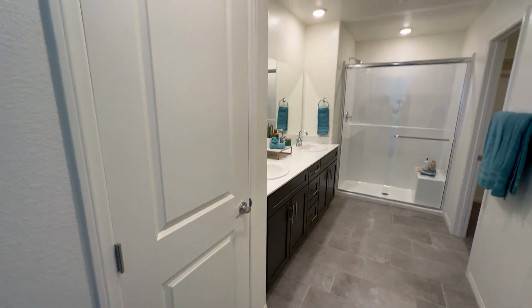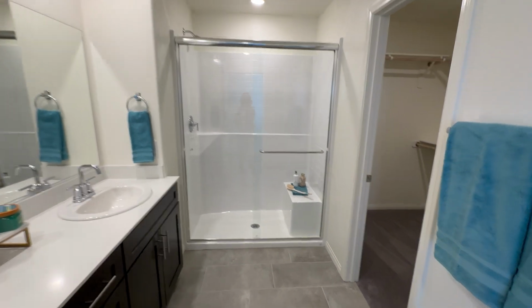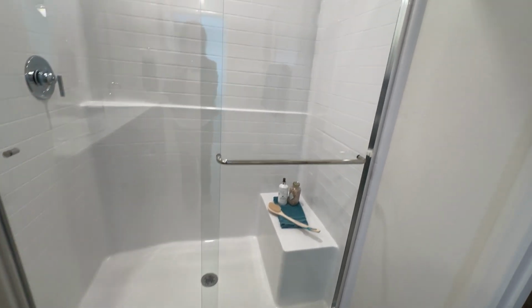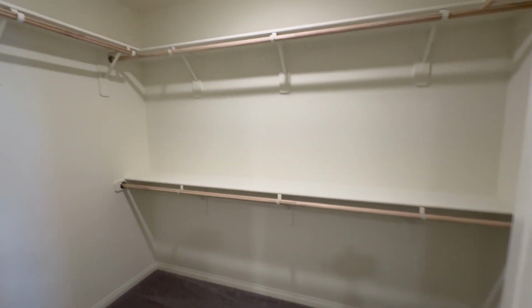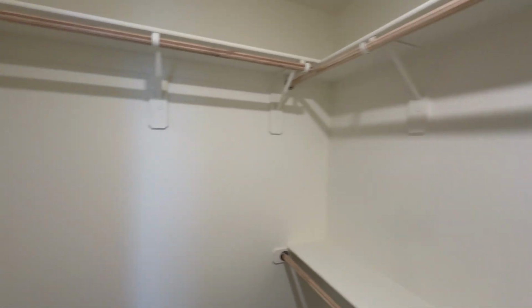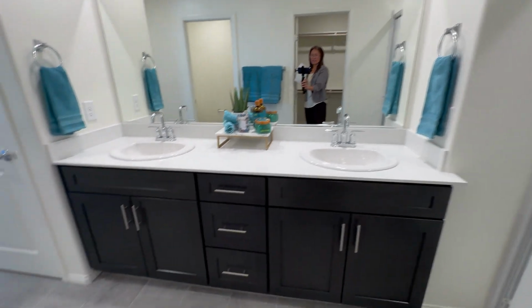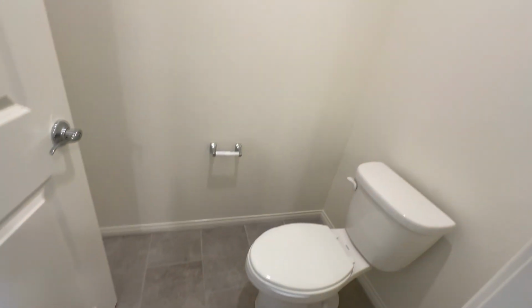Let's go check your primary bath. Comes with dual sink vanity. You're looking at your shower. This side is your walk-in closet. It's not that big, but it's spacious enough to store your clothes. We also added one recessed light inside. I love the color of the cabinets. Right here is your private water closet. Overall, this primary bedroom is very spacious. I think a king-size bed will fit in this room.